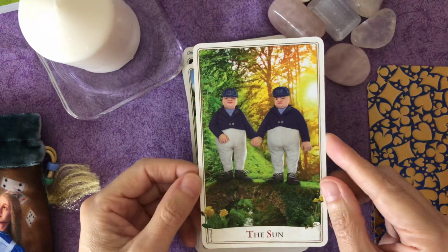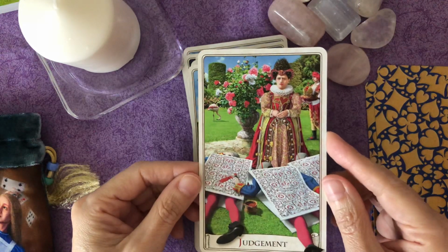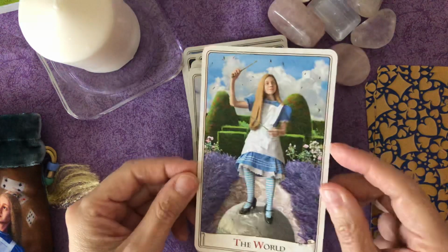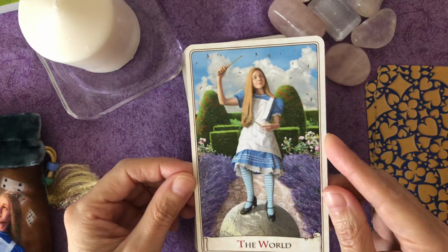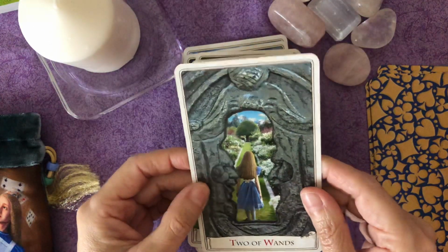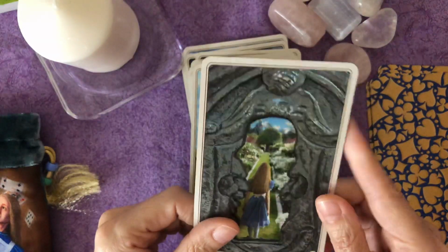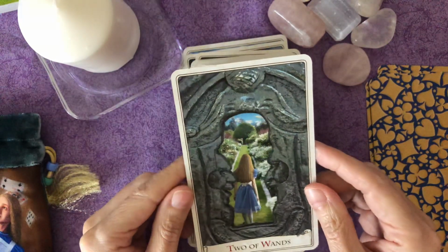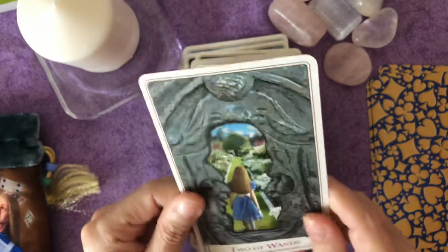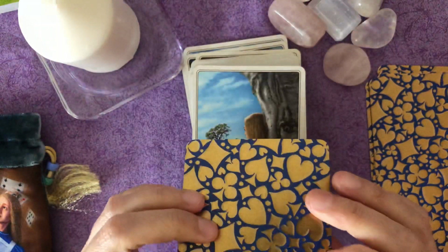But Tweedledee, Tweedledum, my husband said they were creepy. I don't find them creepy at all. They're Wonderland characters. They're from Wonderland, so they're unique. The World, Ace of Wands, and this is one of my favorite decks. Again, wonderful Baba Studio cardstock. I've said in one of my other videos, I don't like papery cardstock, and this is more papery than some that I have, but it's good paper.